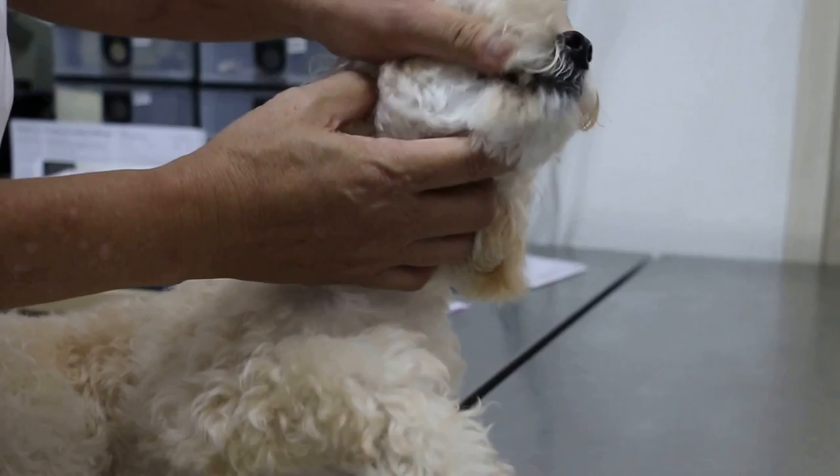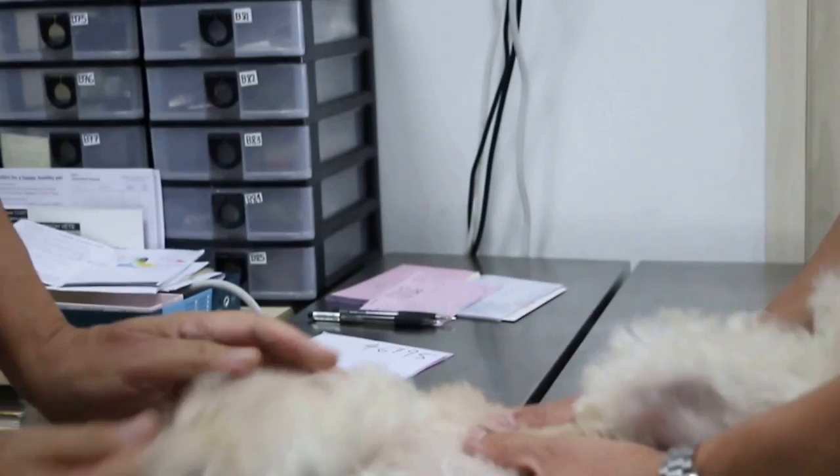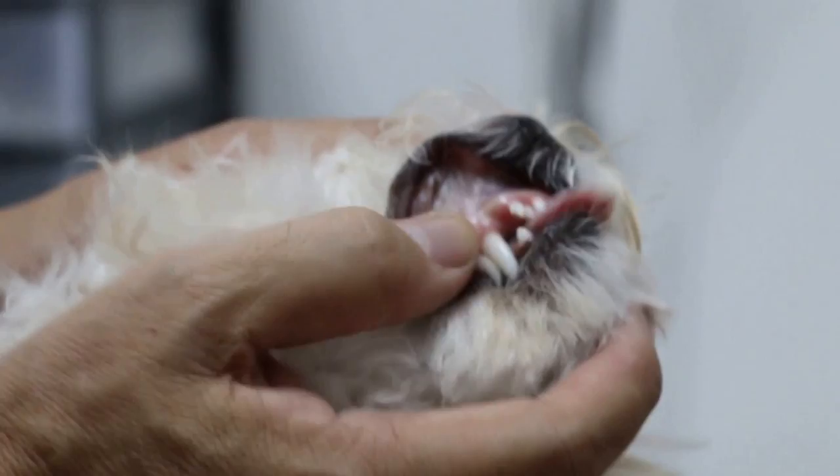Now, so for a general examination, check the mouth first. Come, wait, let the owner hold the back side. Sometimes they are quite nervous. Okay. Check the mouth to see that. Okay. Hello, why are you so scared now? It's okay. Okay, let's see. Now, the gum color is good. So for surgery, by right you should take a blood test. But anyway, we see this part.